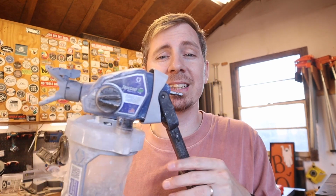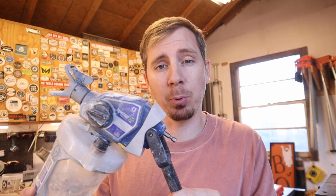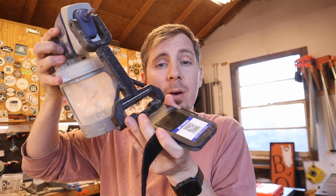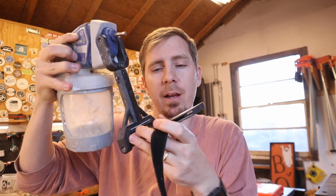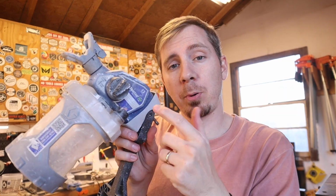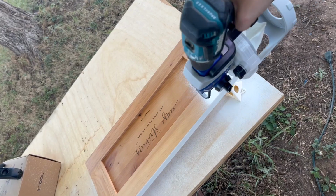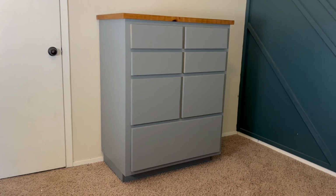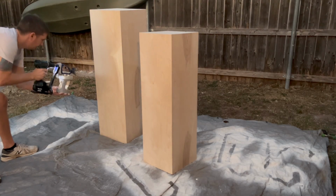The next item on this list is one of my favorite tools that I've gotten this past year, and that is the Graco Cordless Connect. This is a paint sprayer that is compatible with your drill or impact. You connect the chuck of your drill directly to this little spinny thingy. You put the battery or the boot of your drill in this spot right here, strap it down, fill your can up with paint, put it in the prime mode, prime it, and then you're ready to paint. I've painted a bunch of stuff over the past year using this spray gun, including the dresser we have in my son's room. And then just recently I painted a bunch of wedding decor as well.